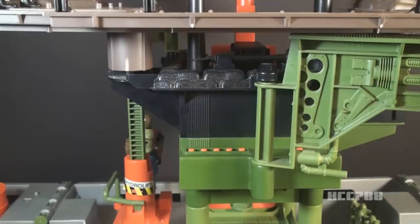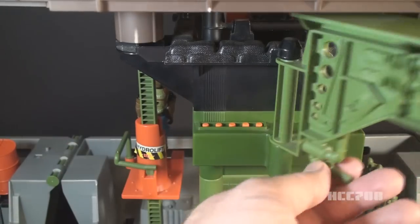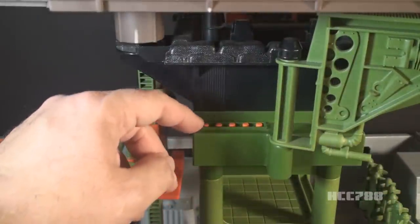Let's turn our attention to the controls for the light and sound effects. I've never been a big fan of noise-making features on toys. I didn't really use them as a kid. But you know, if you're gonna do a playset with every possible feature thrown in, why not include electronic sounds too? On this green section, we have 5 orange buttons. You do have to make sure the crane is out of the way so you can access them. And each button makes a separate noise.